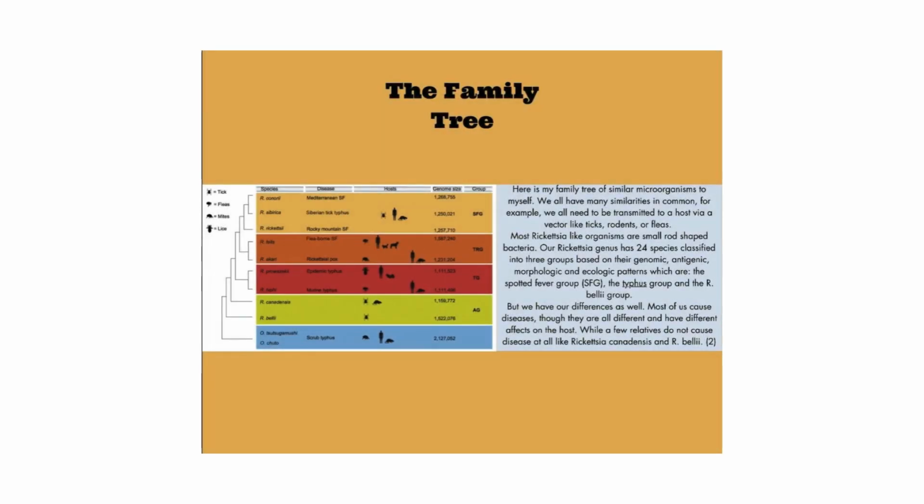Here is my family tree of similar microorganisms to myself. We all have many similarities in common. For example, we all need to be transmitted to a host via a vector like ticks, rodents, or fleas. Most Rickettsia-like organisms are small rod-shaped bacteria. Our Rickettsia genus has 24 species classified into 3 groups based on their genomic, antigenic, morphologic, and ecologic patterns, which are the spotted fever group, SFG, the typhus group, and the Ancestral group.